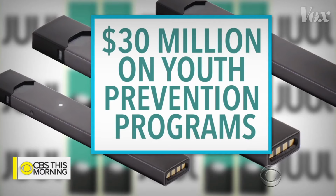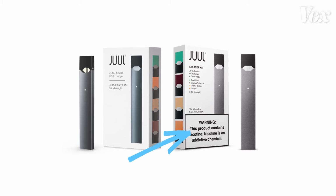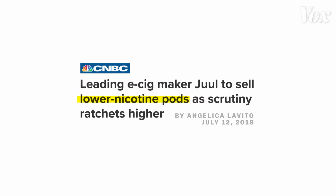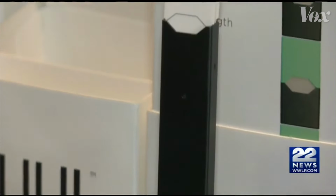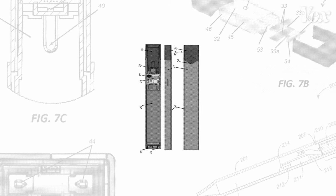In response to the concerns, the makers of Juul have pledged $30 million to combat underage use. Merchandise and marketing materials now have big warning labels on them, and the company is developing lower nicotine pods. The trouble is, there's still a lot we don't know about the long-term health impacts of e-cigarettes. Juul, like other e-cigarettes, might have set out to design a solution to a public health problem, but in a lot of ways, their product has created a new one.